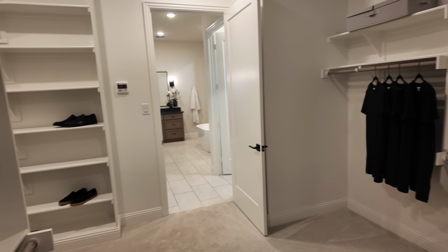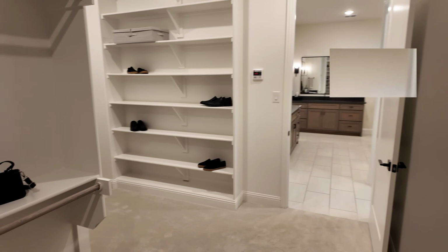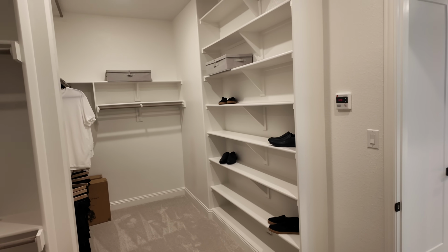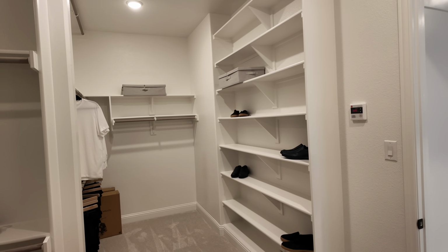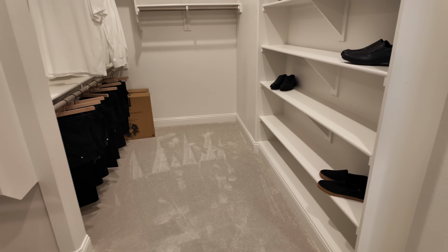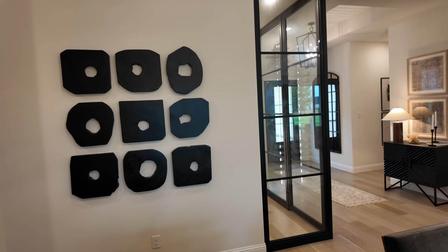So you have this whole section here, there's the bathroom, and then we'll swing around and you get this whole section over here. So this is not a customized closet. This is what the builder does. You can have someone come in and customize it and go crazy and really create quite a closet, but just to give you a point of reference, that's what that looked like.